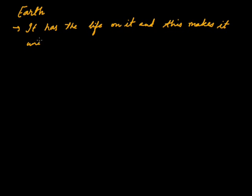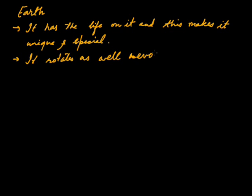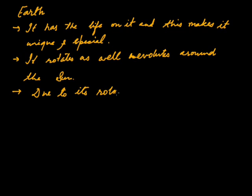Then we have the next and the dearest terrestrial planet, which is our Earth. It possesses two types of motion. It rotates as well as revolves around the Sun. Due to its rotation on its own axis, day and night are caused.